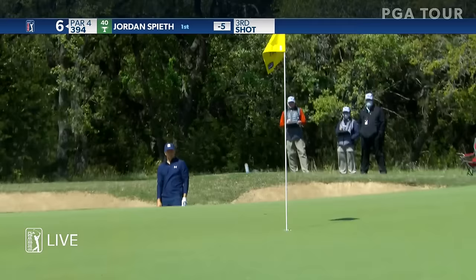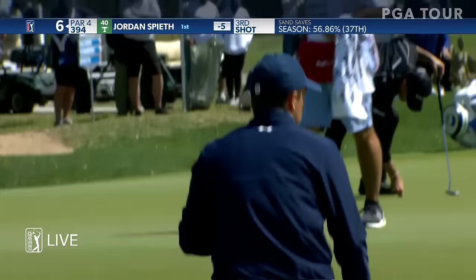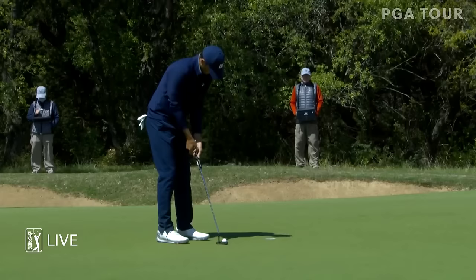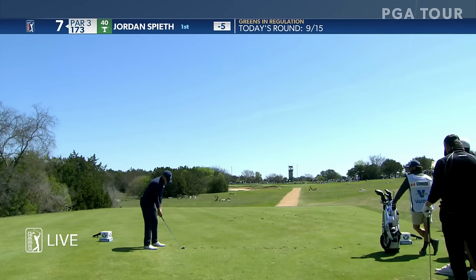Spieth from the bunker on six. Well, that was not easy. That was a false edge. If he doesn't hit it far enough, it's coming all the way back to him at his feet. With just a little bit of tidy up work. Another good up and down for Jordan. Not always going to hit perfect golf shots, so.